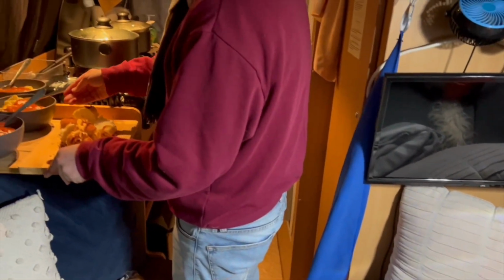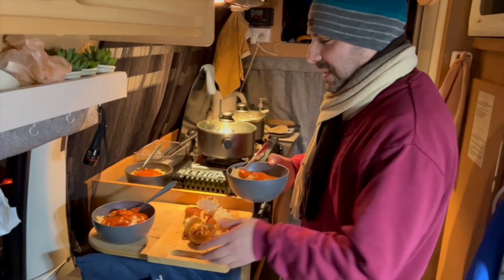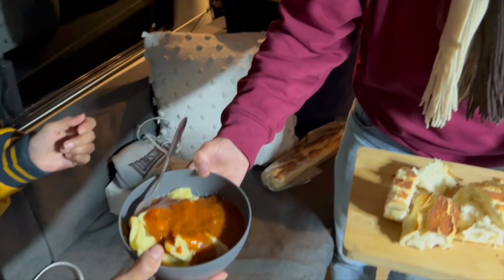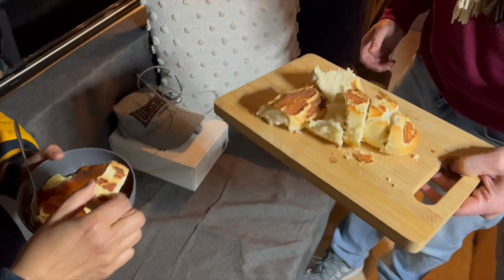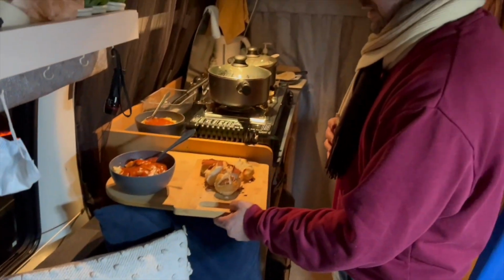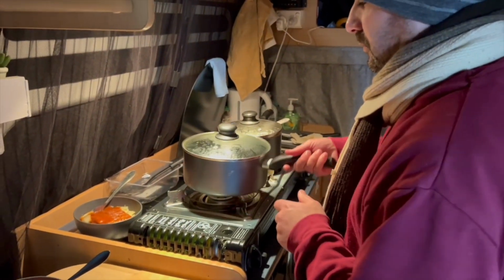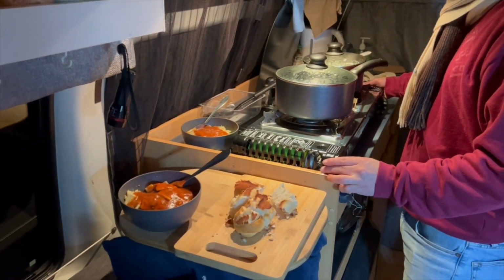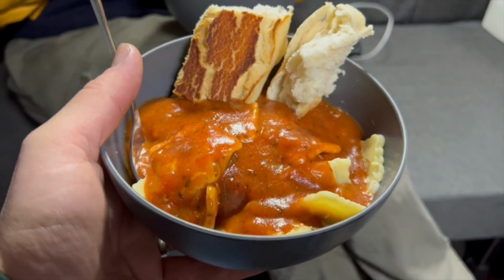All right. So, we've come in from outside, out of the cold. The fire's nice, but... And what have you made us, Adam? Pasta. It's a... Oh, ravioli. With some bread. Oh, how nice. And you did this on the two burner. Yeah. How nice. Oh, this looks so good. Yum.